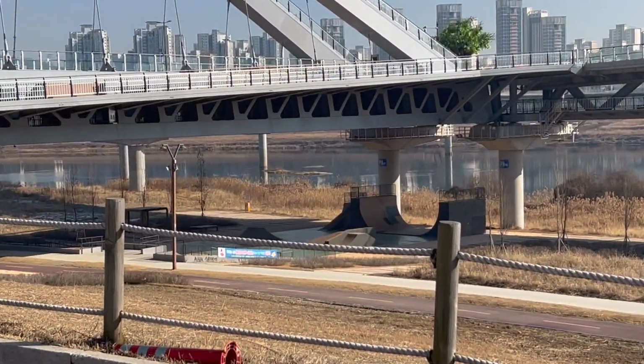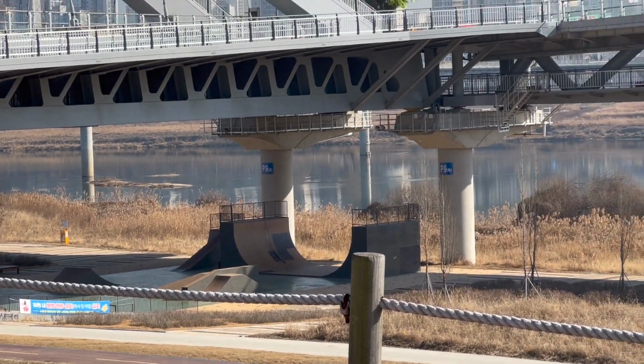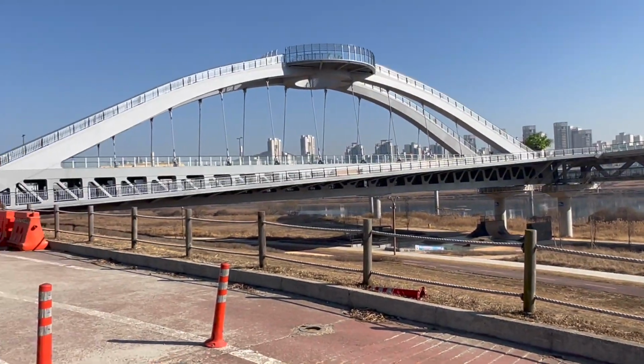Oh, also underneath this side, the Arboretum side has a skate park. But across the river, closer to City Hall, they actually have a water park underneath. All right, let's go.